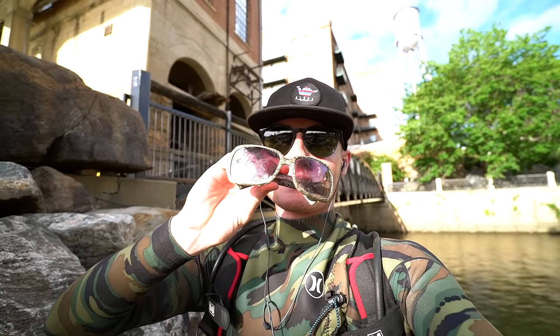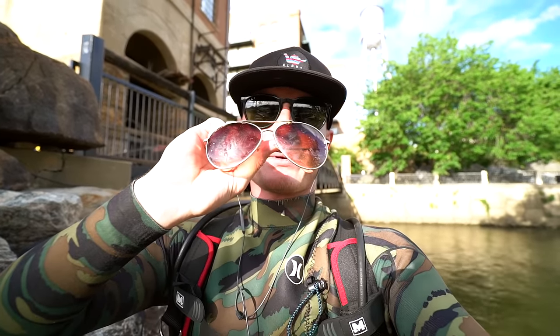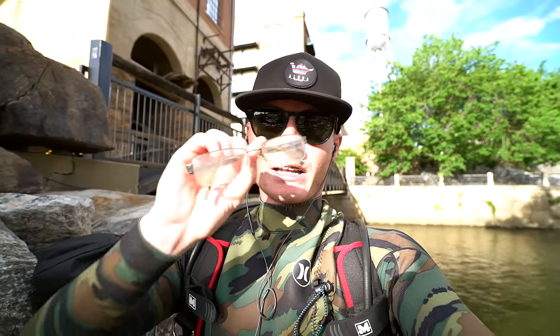Found a few sunglasses. This one's really crusty. These are actually pretty nice looking. I might be able to clean these up and give them to someone. And then someone lost their prescription glasses right here. These look kind of too far gone though.